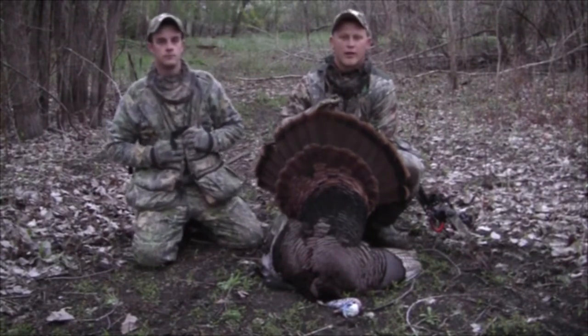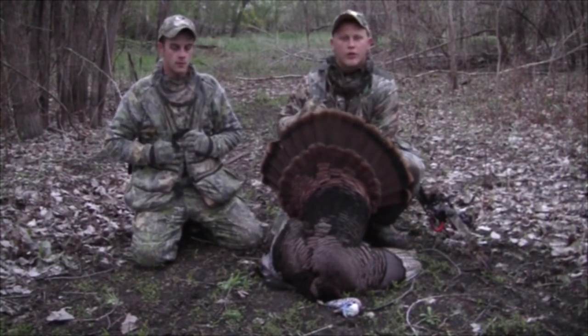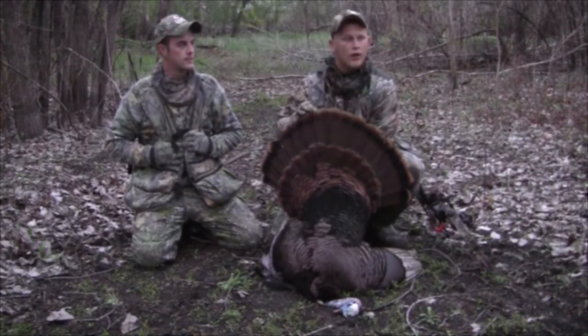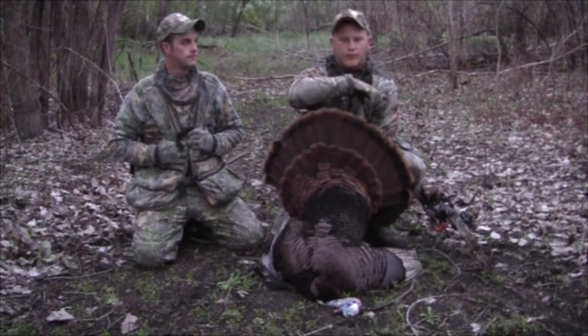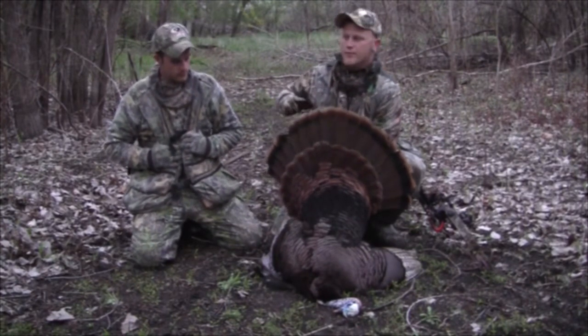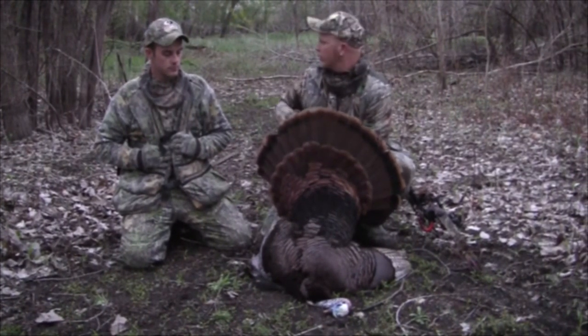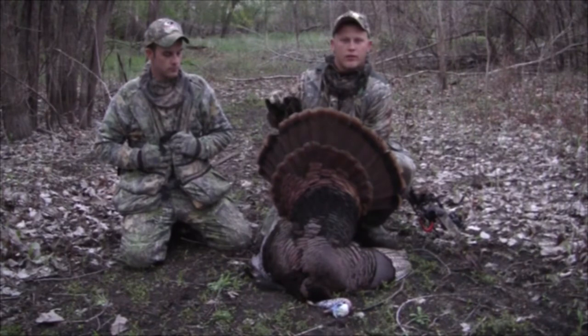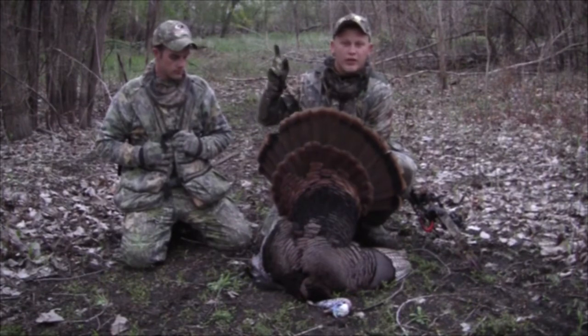All right guys, I'll tell you a little bit about this bird. We set up here last night, tried doing a spot and stalk on some, didn't work out. So from hunting this prior, we'd seen this little green field inside the timber, so that's where we set up last night. We happened to be calling last night, didn't hear any birds respond, and out of nowhere, we looked behind us and about 50 yards from us, there's a tom, which would be this one, roosting in a tree.